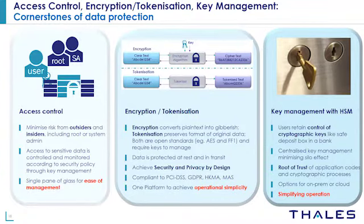These are the three cornerstones of data protection, essentially. First is access control, where we minimize the risk not only from outsiders, but insiders as well, including the root or system admin. The higher risk comes from the insiders when the data is residing and the administrator is in control of the data as well as the keys. So obviously, he has the keys to the encrypted data. He can decrypt the data anytime he wants. So essentially, we're talking of giving controlled access to the users as and when required.